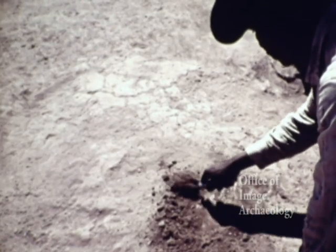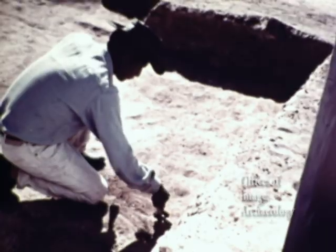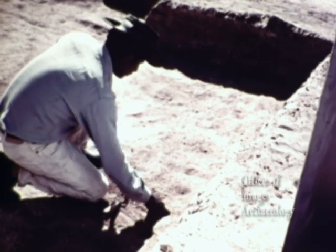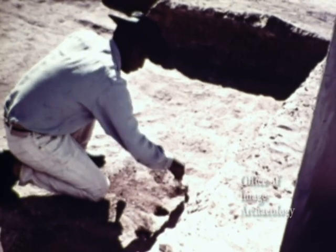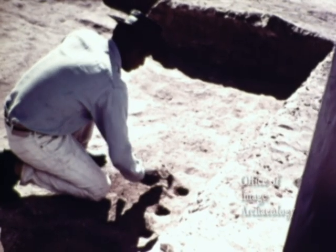The holes in which posts were set to form either the roof supports of the house or the side braces were located and uncovered. The arrangement of these is the basis for determining the kind of roof that once covered the structure.